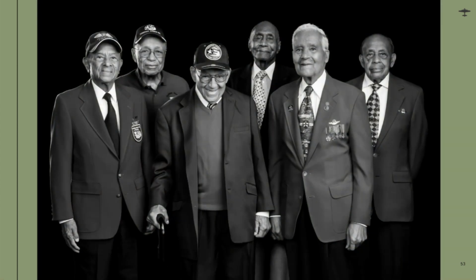And this is a group shot also done over at the Epps hangar in 2017. Six original Tuskegee Airmen. And I've got to tell you, having met these guys, I really enjoyed meeting them, and it was quite evident that they had tons of character. They were very much gentlemen, and I thought they were terrific examples of Americans, to be honest with you.